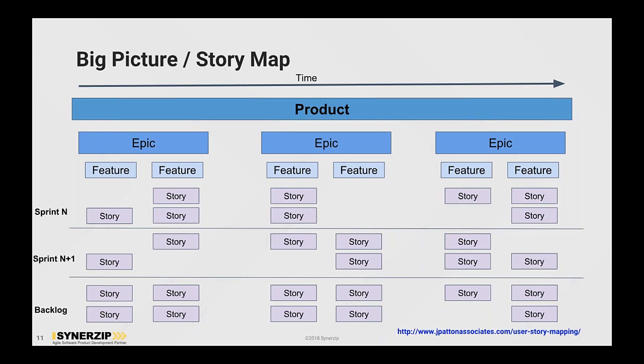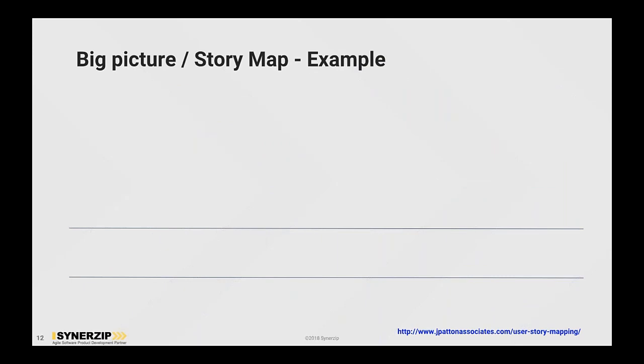Jeff Patton has more details about user story mapping on his website, and I've listed that link here. So I find the context very useful. I speak from my experience as a product manager on the US side: it's very easy to overlook that we understand the business context, the picture, but the remote team sometimes does not get it. So give them a context whenever possible.